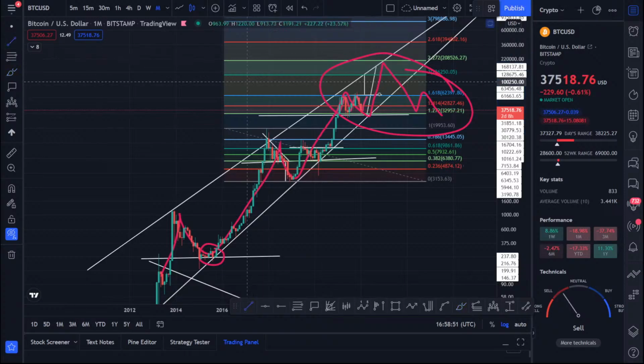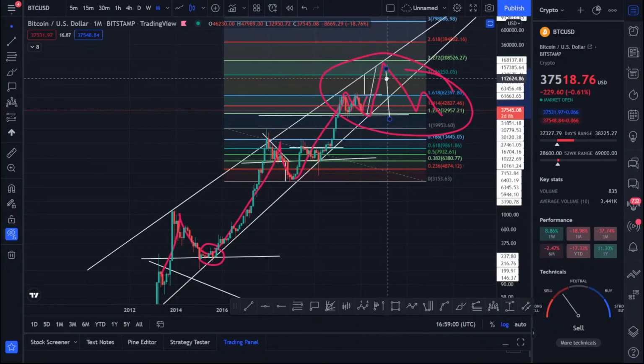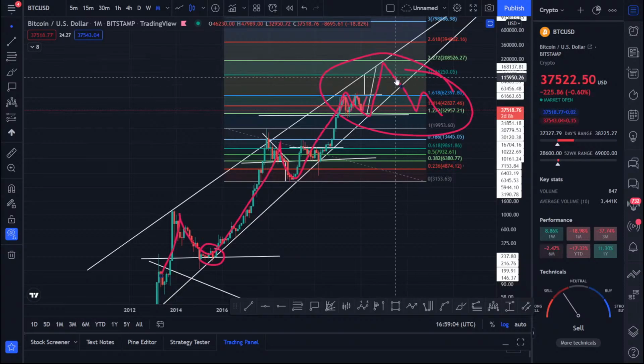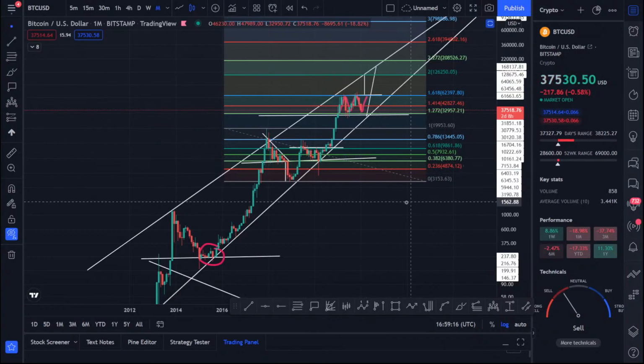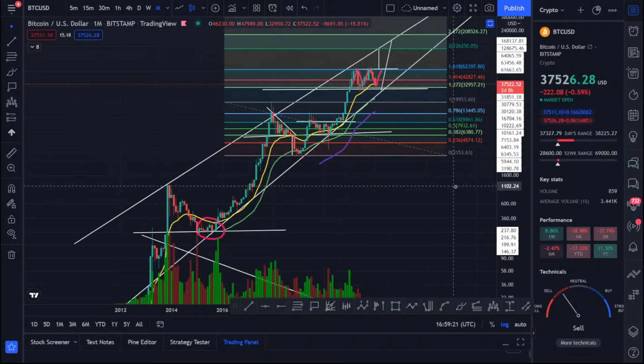Okay, where I'm not saying it's gonna exactly happen like that, but you just have to keep your work before it gets there. It can probably make this pattern, but you never know. It can find support somewhere here, depending on that, okay? So this is the scenario at the moment for Bitcoin, and hopefully let's see what happens, and let's see where the market takes the Bitcoin price.